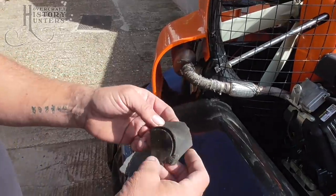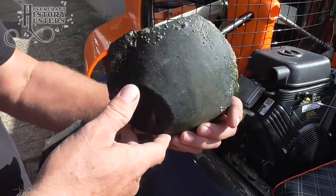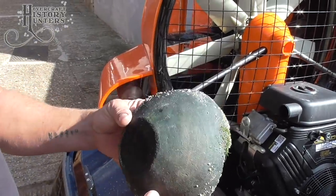All about the base, the base, the base. And the bigger base. If you like base, we've got base. We've got all the base you want.